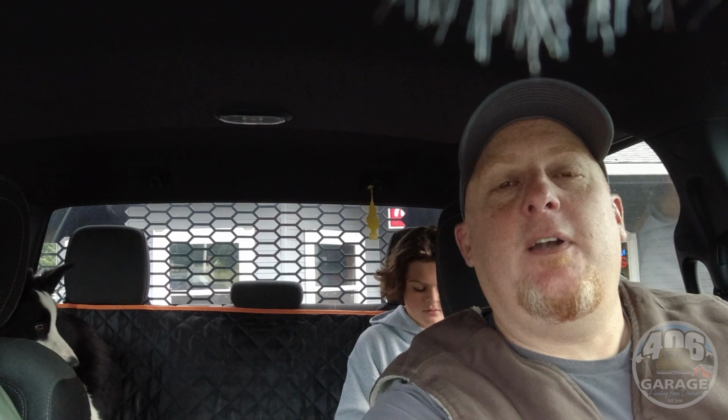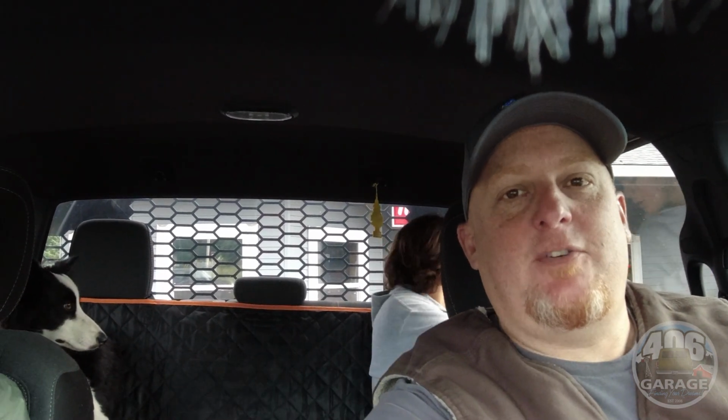Now, it's not a normal truck show like you guys would think, like pickup trucks and stuff, although there will be some of those there. But this is classic vintage semi-trucks. So come along for the ride and we'll show you guys all the cool trucks.